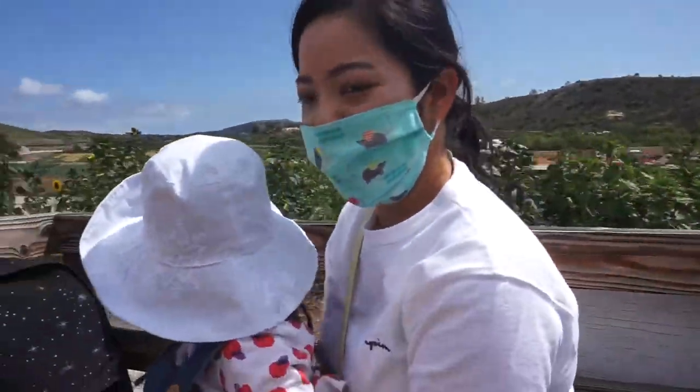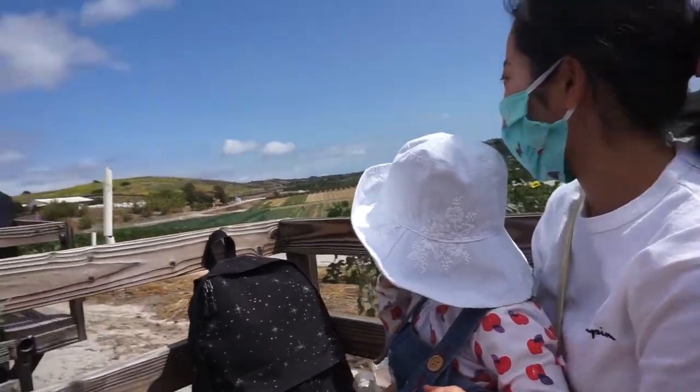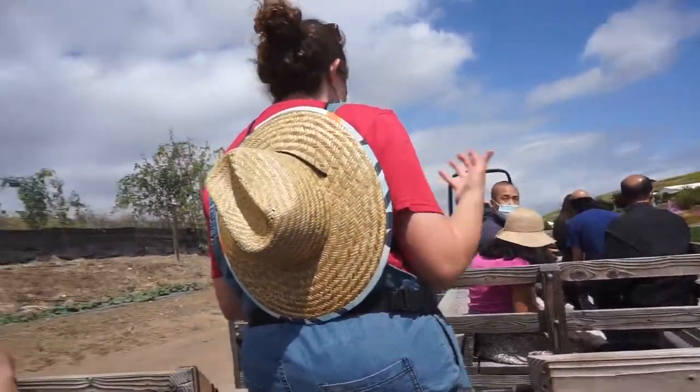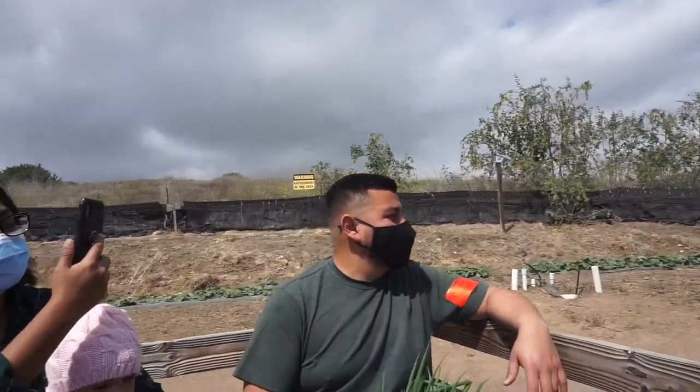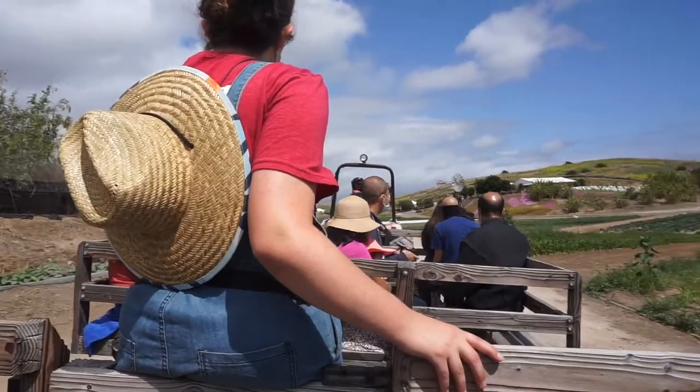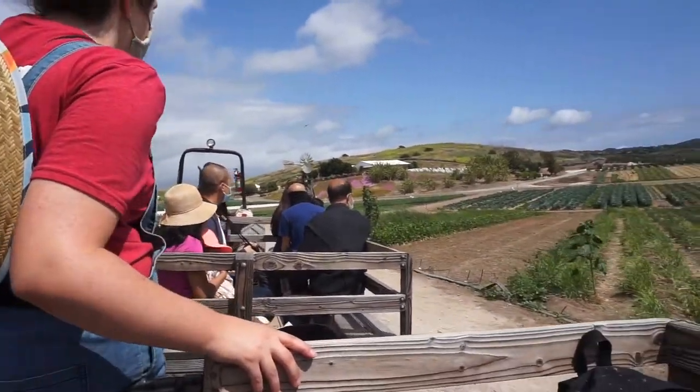All right. Barnyard friends. So this is the family farm. We started farming in the early 1900s in Japan. And they were originally rice farmers. So their ancestors were rice farmers in Japan. And then they came to the United States in the 1970s.